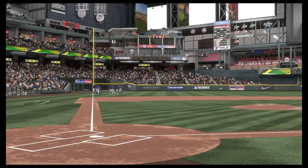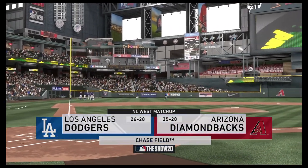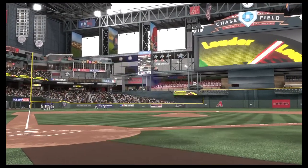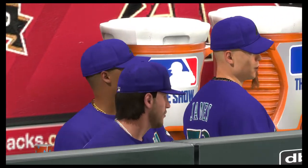We are under the lights as the show gets you ready for another edition of Major League Baseball. A good matchup here for you tonight between the LA Dodgers and the Arizona Diamondbacks. It's baseball, it's the show, and it comes your way next.